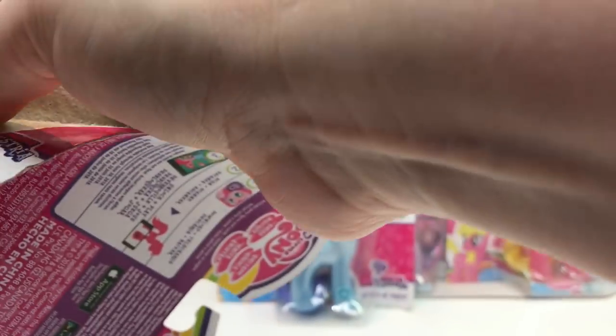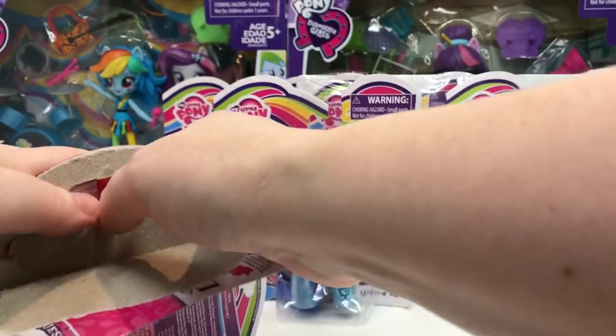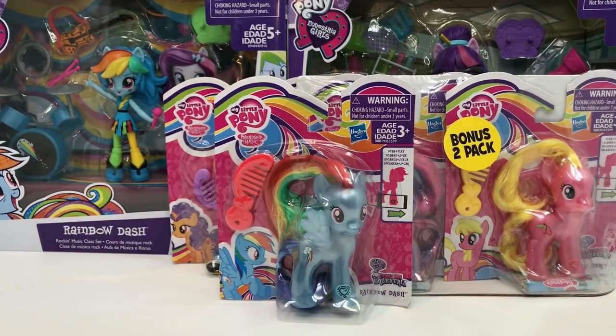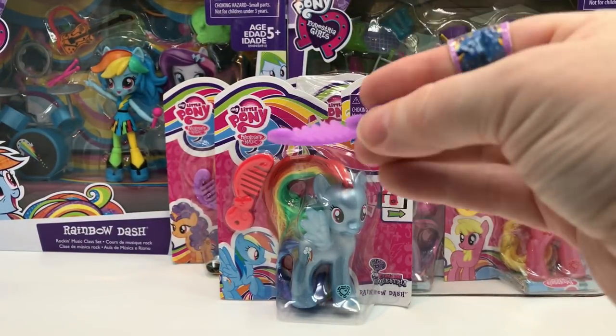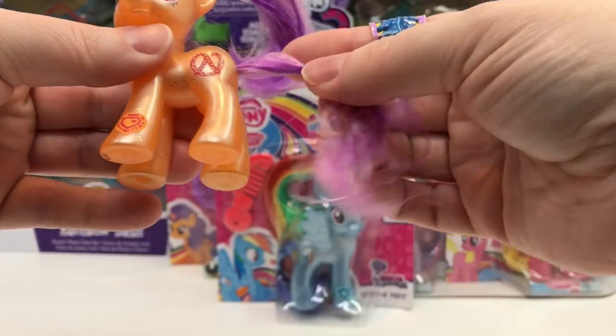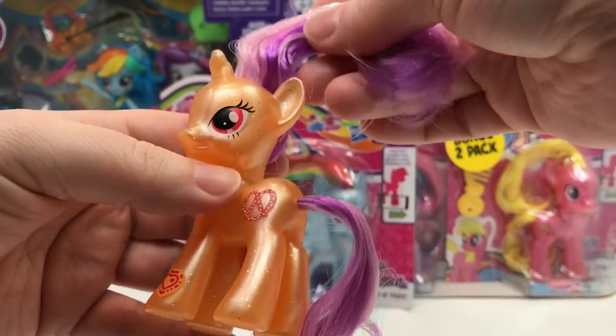So let's get this one out. Not for resale. I guess I don't want you buying the two packs and then selling them on eBay or even Walmart, splitting them up. Here's her standard My Little Pony comb. Oh, she's cute. Let's get her too. A really pretty one. She is pretty.